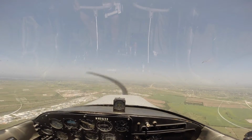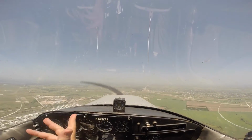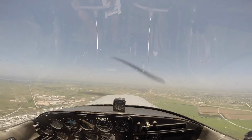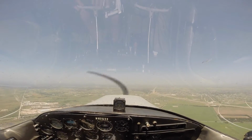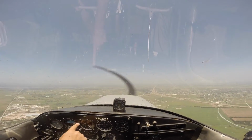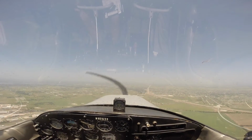So here we are. The elevation of the ground below us is 800 feet. So we're at 2,300 measured from sea level. Off that number, you have to subtract the ground elevation. So when I'm at 2,800, I would be 2,000 feet. But we're actually kind of going down because Denton is only 642 feet at elevation at the airfield.